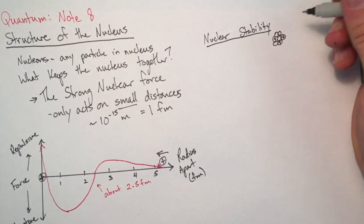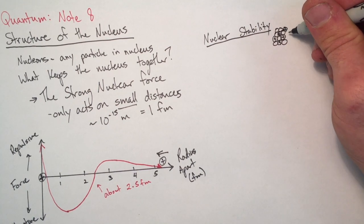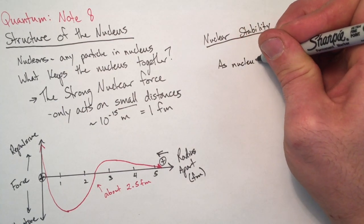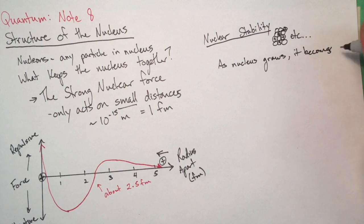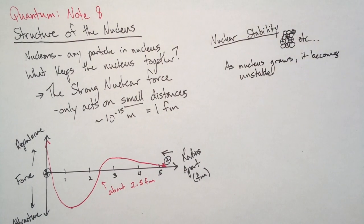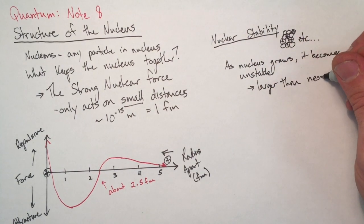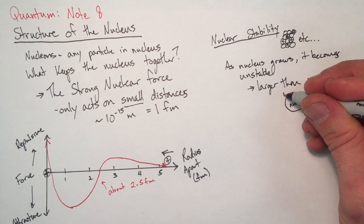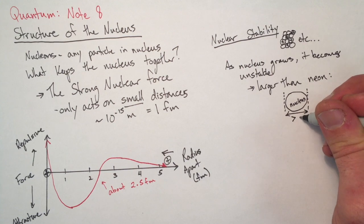Now this raises a larger question based on nuclear stability. If we look at all the atoms on the periodic table, we know that if we go from hydrogen and we go higher and higher, all the way up to uranium, which is the largest naturally occurring element, nucleuses get bigger and bigger and bigger. As nucleuses grow, they become unstable. In fact, anything larger than neon, special things have to start to happen to keep it stable.